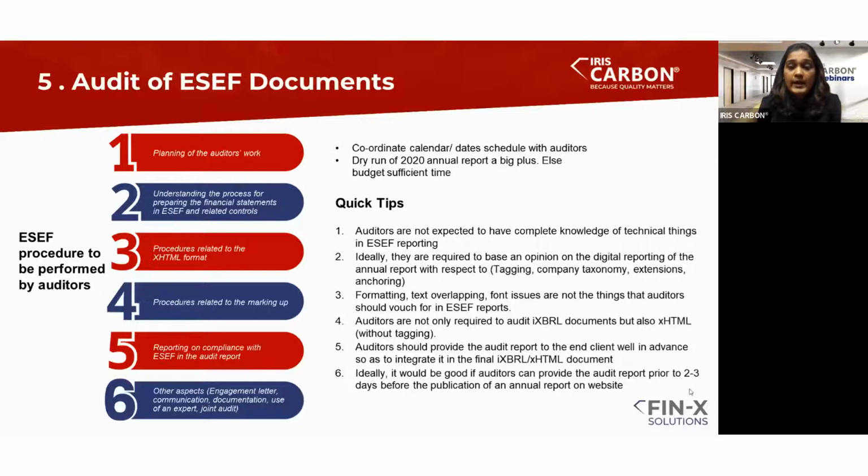They don't have the expertise to understand the technical things in the ESEF reporting. So the auditors' main task is to base an opinion on the financial statements, which will include the tagging, the review of the company taxonomy, which will have the presentation, calculation, extensions, anchoring. All these things the auditors will review.